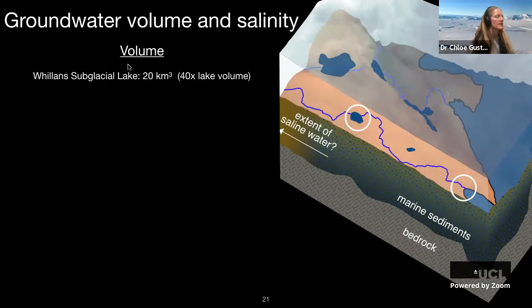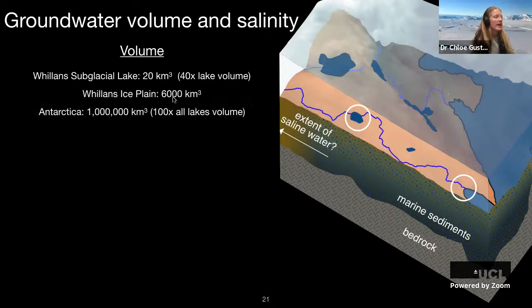So if we do some volume estimates, just beneath the lake, we are estimating there could be about 20 cubic kilometers of water, which is 40 times the amount of water that's contained in this lake. For the ice plain, if we extrapolate to this whole region, we're looking at 6,000 cubic kilometers of water. And if we really extrapolate to all of Antarctica, we're looking at about 1 million cubic kilometers of water, which is 100 times the volume of all of Antarctica's subglacial lakes. So this is just pointing to the fact that there's probably this huge reservoir of water that really hasn't been accounted for yet.